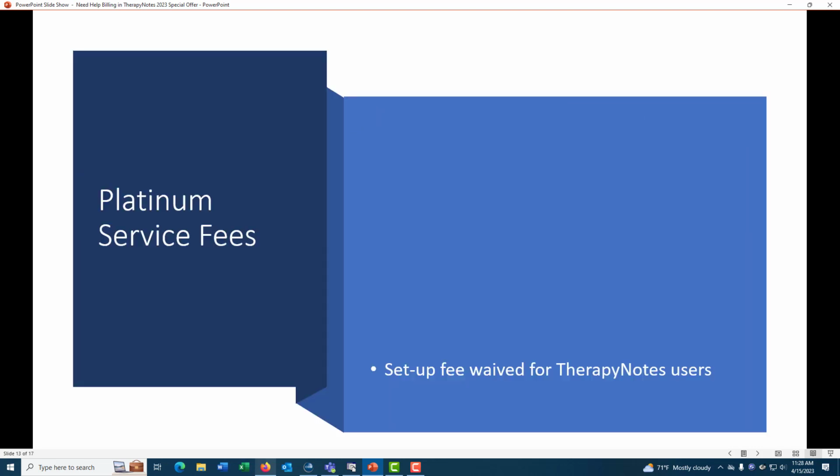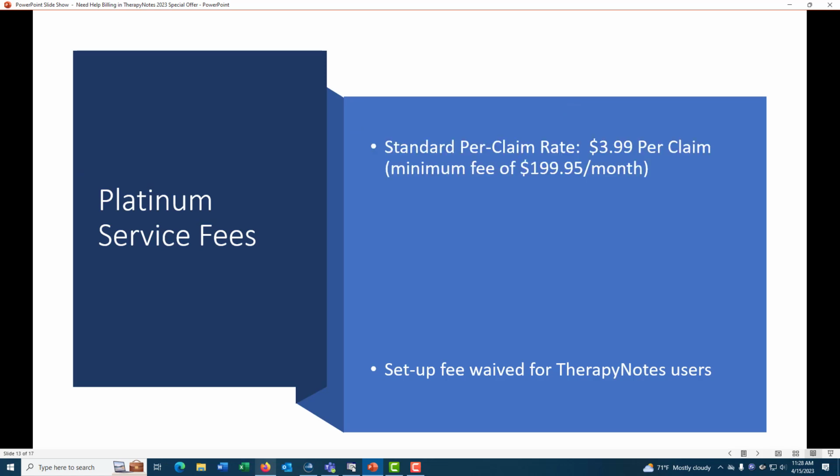For the Platinum service fees, the setup fee is waived for TherapyNotes users. The standard per claim rate is $3.99 per claim, with a minimum fee of $199.95 per month. A 1,000 claim annual prepayment option is $365 per claim.